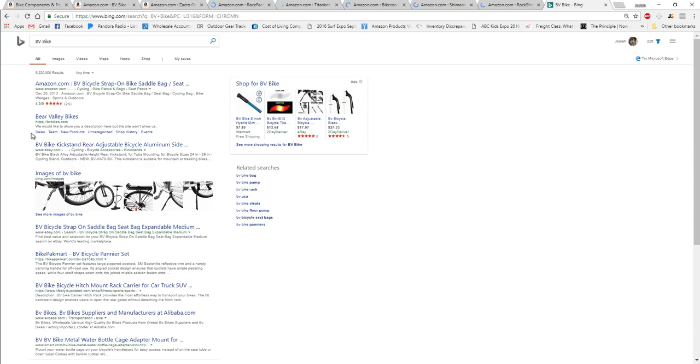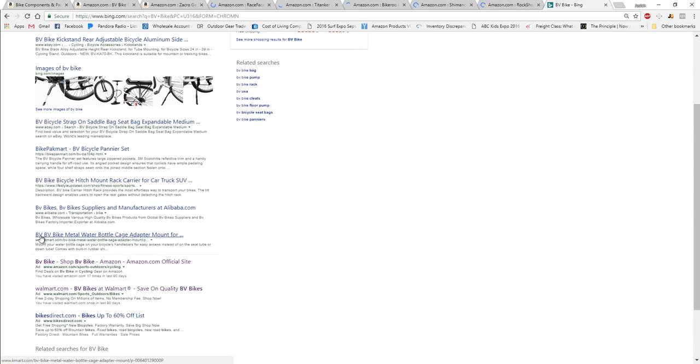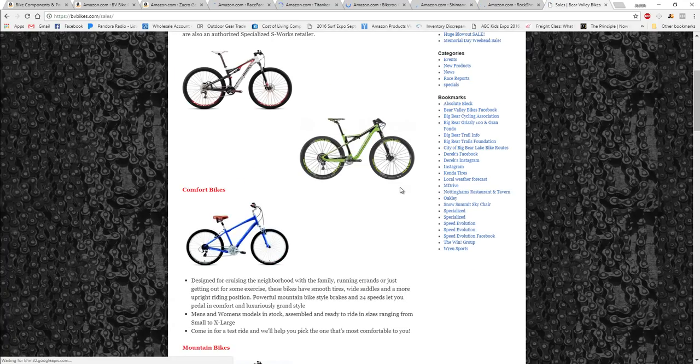So, BV Bike, we come up with, and here what I'm looking at is this BV. I want to see something in the green line, which is the web address, that tells me that I'm going to be at the right place. Now this BV Bikes just might be what we're looking for. But see, this looks like it's a bike rental. So this is not at all what we were looking for.